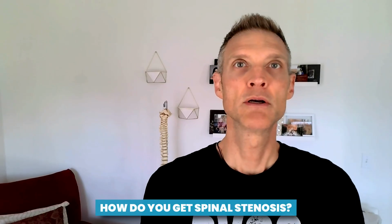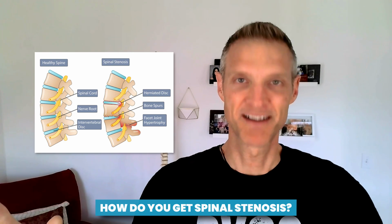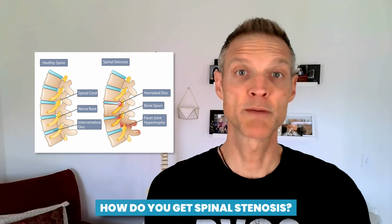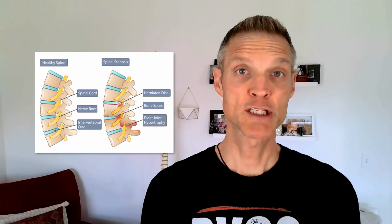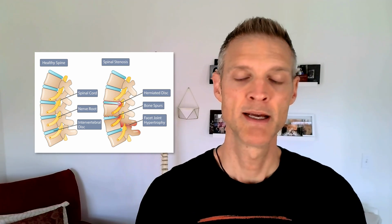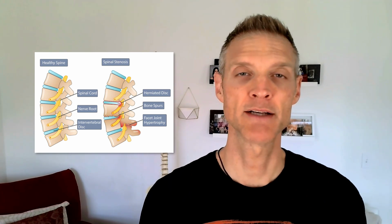So how do you get spinal stenosis? Anything that causes the narrowing can cause the stenosis. So it could be herniated discs. It could be disc degeneration and arthritis, a thickening of the spinal ligaments, the ligaments holding the spine together in those joints. Bone spurs can also form from the degeneration, from excessive stress placed on the bone. That's where bone spurs come from, and again, they can narrow these spinal canals.